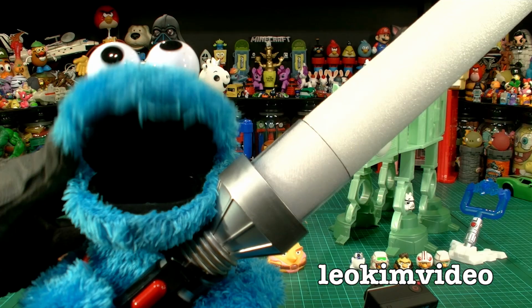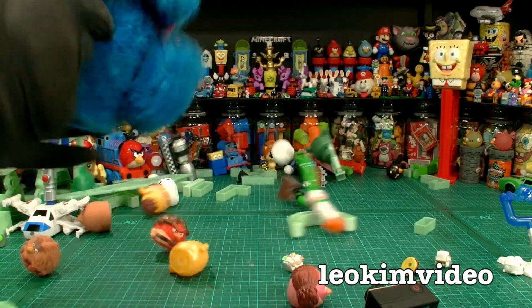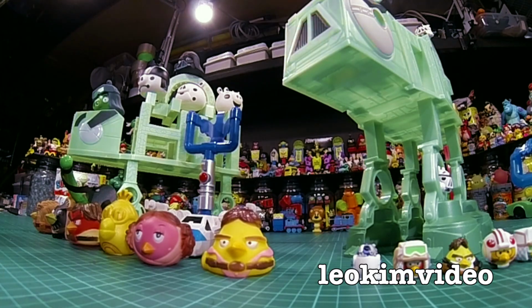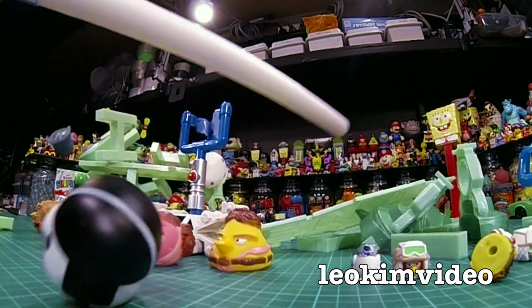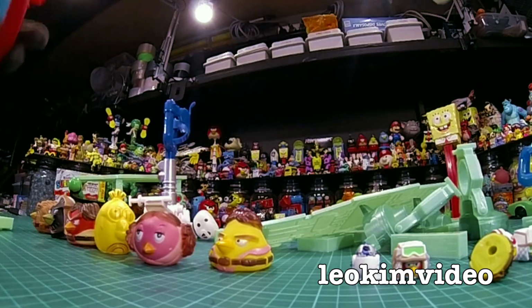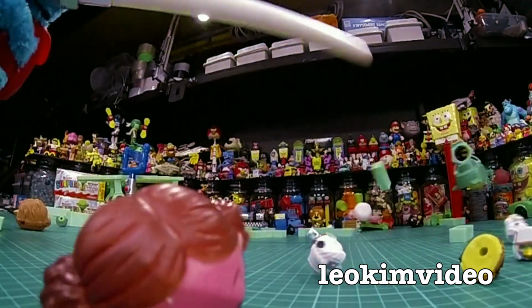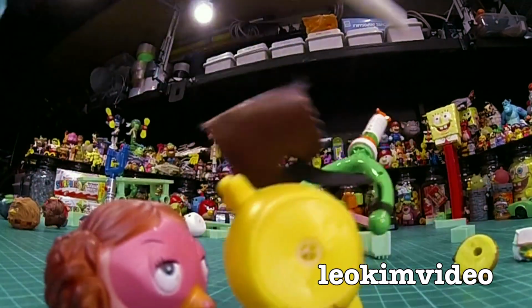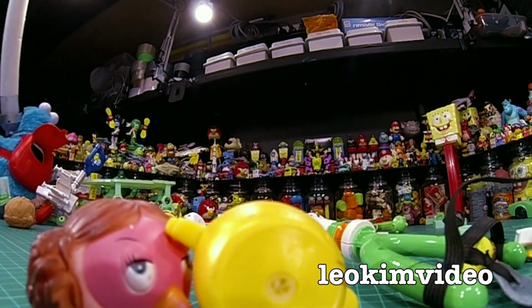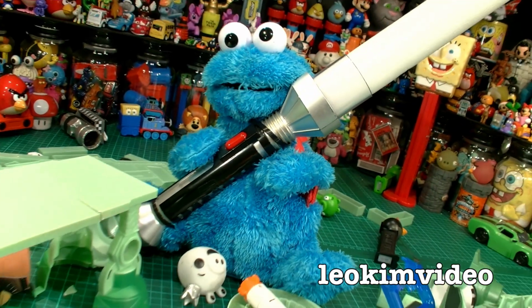Okay, this is gonna get messy. I told you it would get messy. Where's my cookie? Well, the Cookie Monster's destructive rage has exposed the dark side for us.